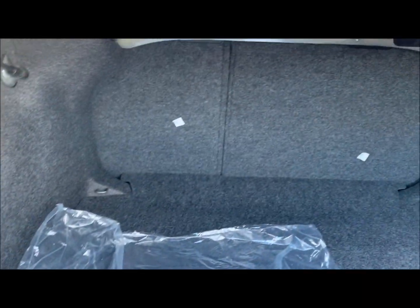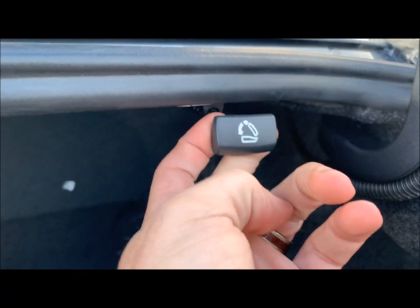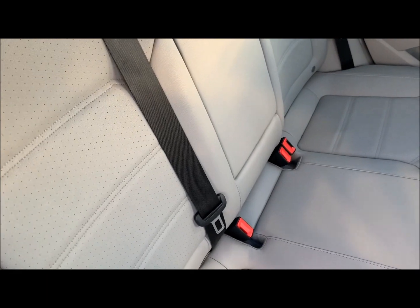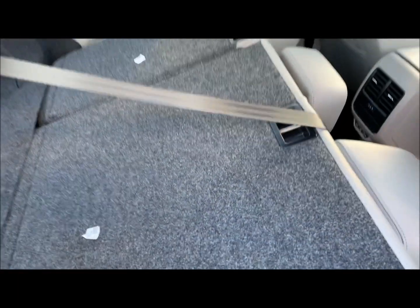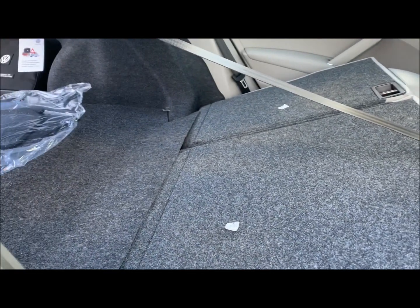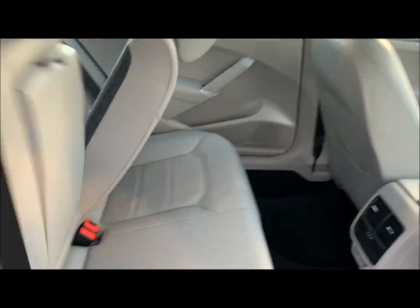But from that 60/40 rear folding seats I was talking about, you got the little pull button right here, and on the other side, just a little pull. You can walk around here to the back seats again and simply just fold them down. You can see they don't go perfectly flat, but still got a lot of room through there if you need it. Let me put those back up.